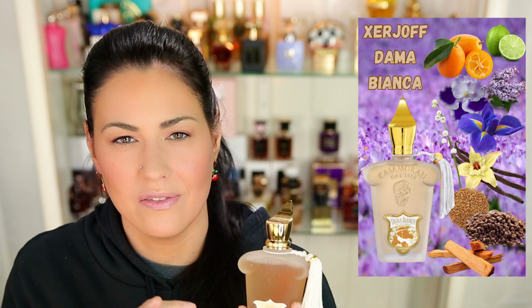But the opening is just fantastic. It has kumquat and lime in the opening. I'm a big fan of lime in my perfumes, and kumquat and lime, somehow that combination is the most unique citrusy feel to the fragrance that I have really not smelled in anything else.